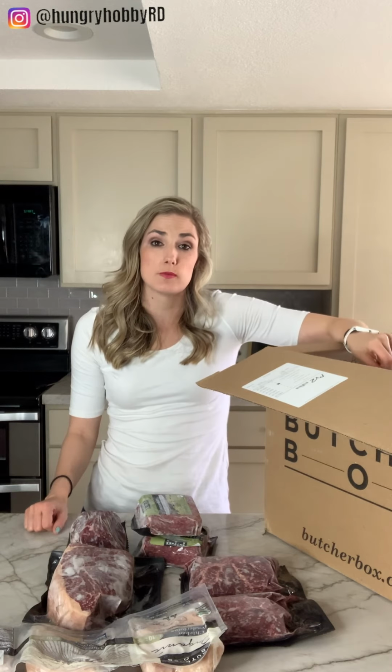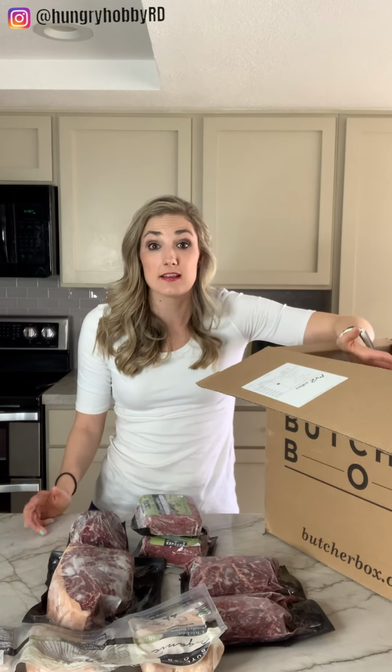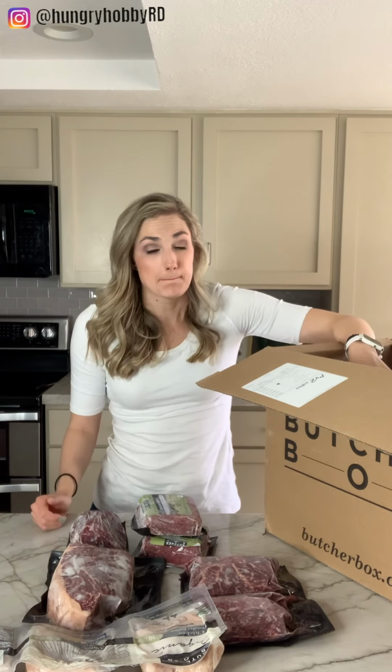And so heritage breed pork is a specific breed of pork, but also ButcherBox is very committed to certified humanely raised animals of everything that they offer, and that means that, again, the pigs are gonna have outdoor access and behave as normal pigs. They're not gonna never see the light of day like most conventional meat, right? And so that's a big deal to me.